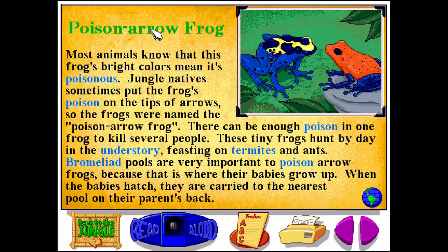Poison arrow frog. P-O-I-S-O-N A-R-R-O-W F-R-O-G. Most animals know that this frog's bright colors mean it's poisonous. Jungle natives sometimes put the frog's poison on the tips of arrows, so the frogs were named the poison arrow frog. There can be enough poison in one frog to kill several people.